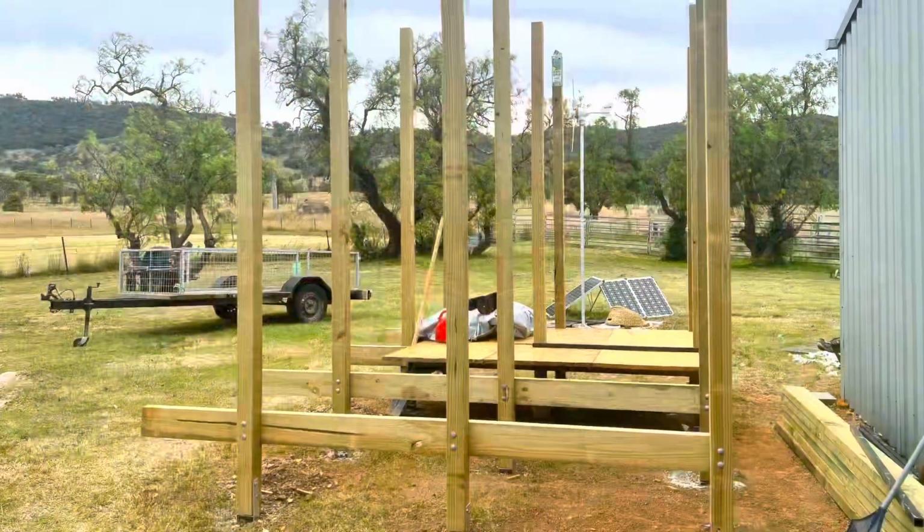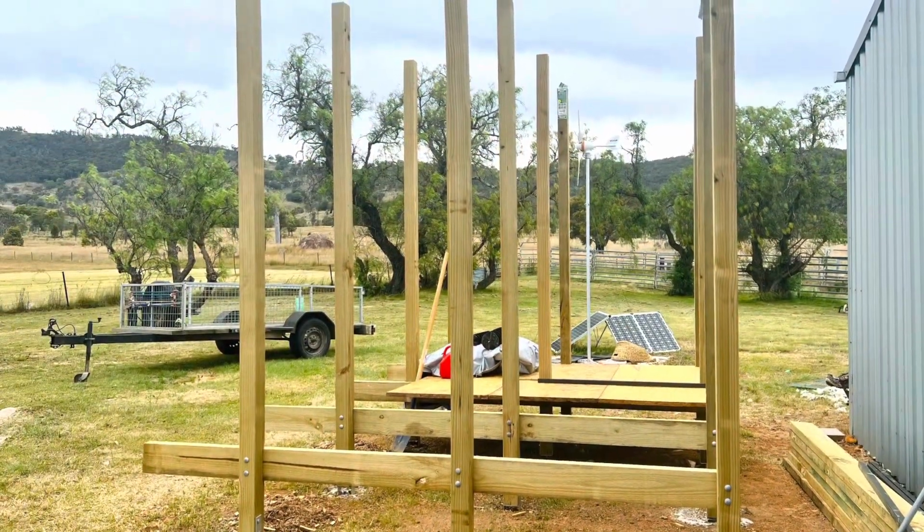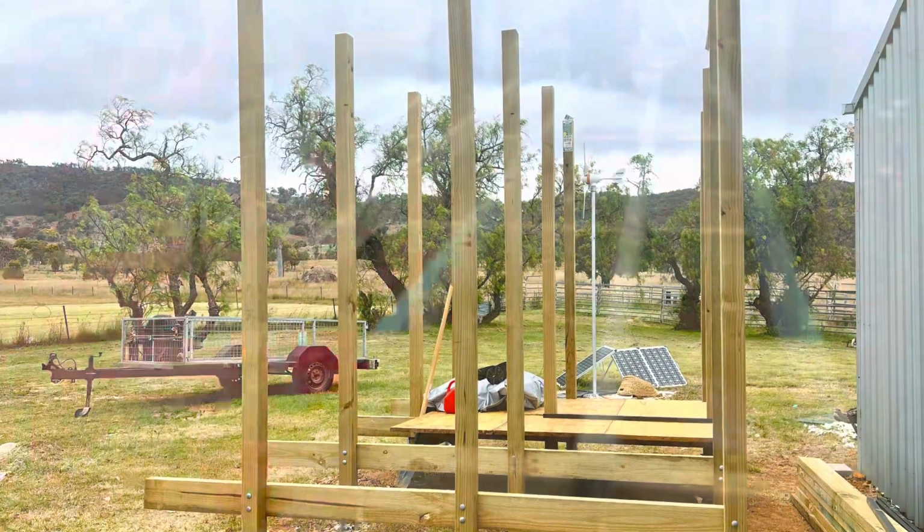We had to go back to the hardware store to get joists anyway, so we got some new marine plywood at the same time. We did the 5-hour round trip to Grafton to get it.